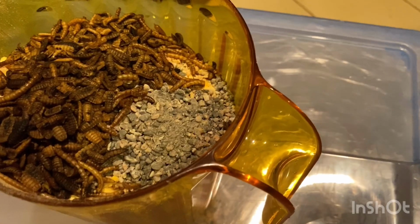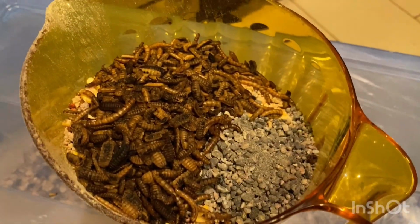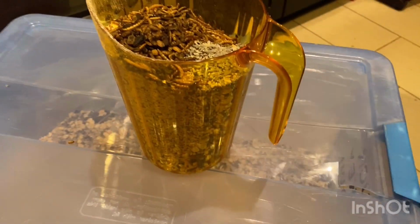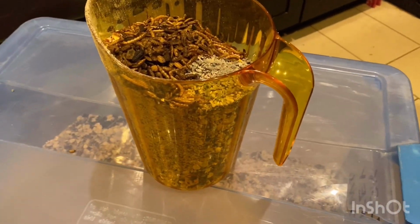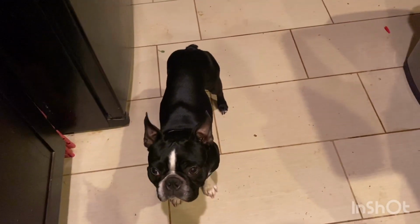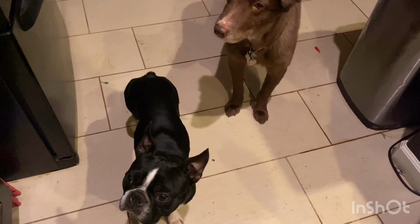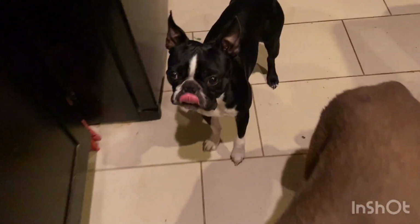So I got a picture here of the mixed feed. I added about a half a cup of grit and about a cup of dried worms. Birds, check. So I feed my dogs first inside while I feed the outside animals, and then I can let them out to go potty. So, Ziggy, Cooper, and Lola.